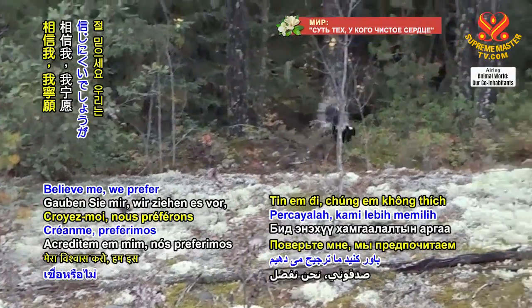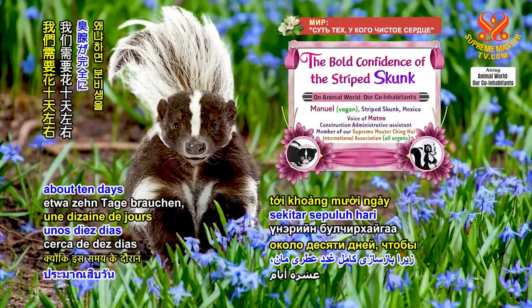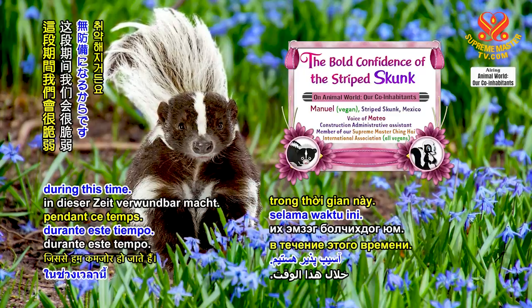Believe me, we prefer not to use this defensive method because it takes us about 10 days to completely recharge our scent glands, leaving us vulnerable during this time.